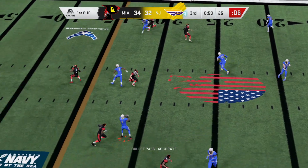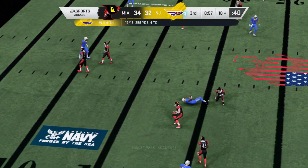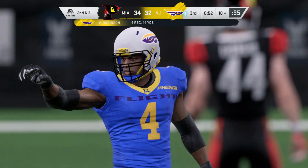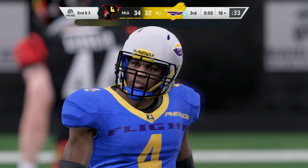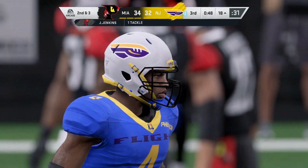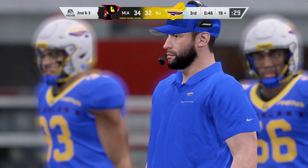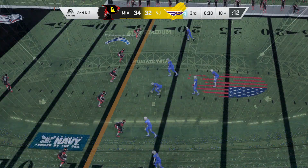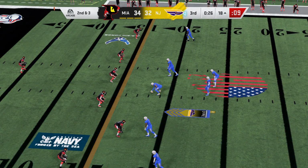From the 50, it's Smith. Robinson's got it. 7 yards, the pickup on the pitch and catch. In so many ways, throwing the hitch route is actually one of the safer things an offense can do. Get the ball out to the receiver as fast as possible, hope he's got man-to-man coverage, and hope that his athleticism wins on the perimeter. Able to get 7 on that first down pass play.